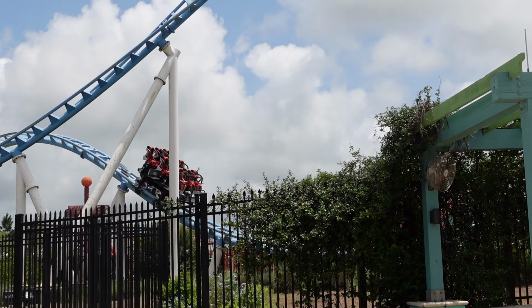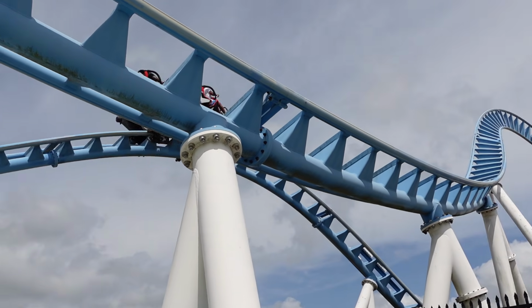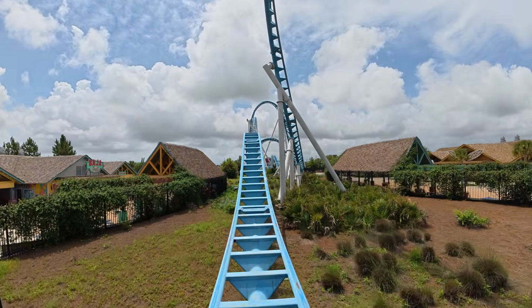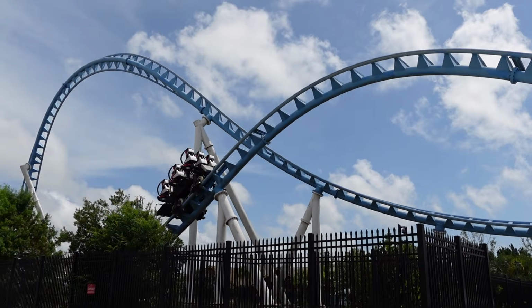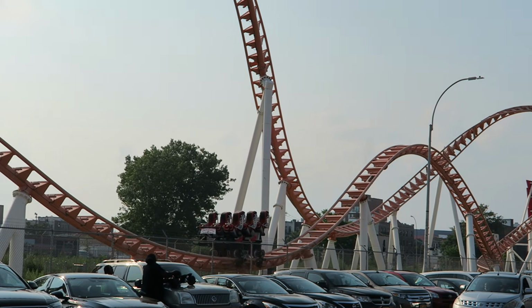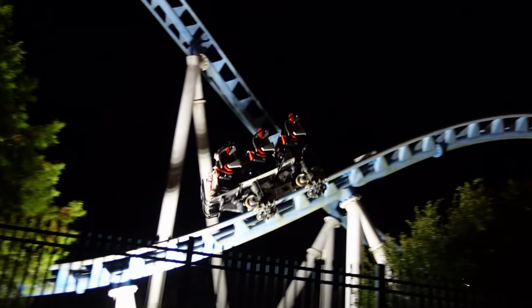Now it is time for the return run. You fly over a bunny hill. This offers great ejector airtime for all, but there is a trim break on the descent. This abruptly cuts off your airtime. Coney Island's Thunderbolt also has a trim here, but I don't recall it hitting as hard.